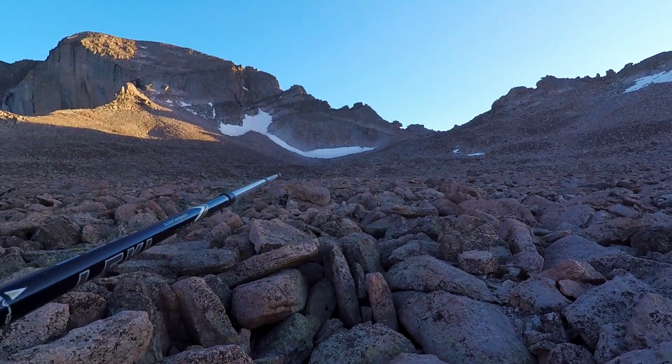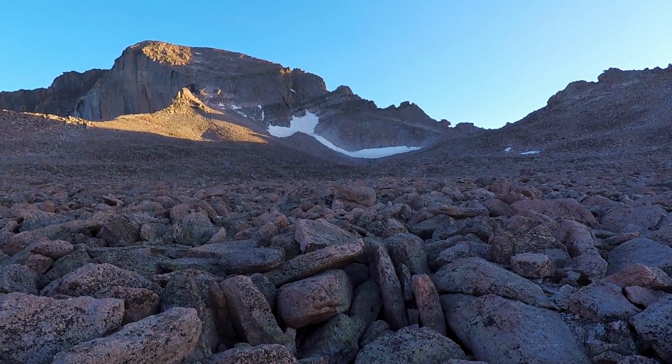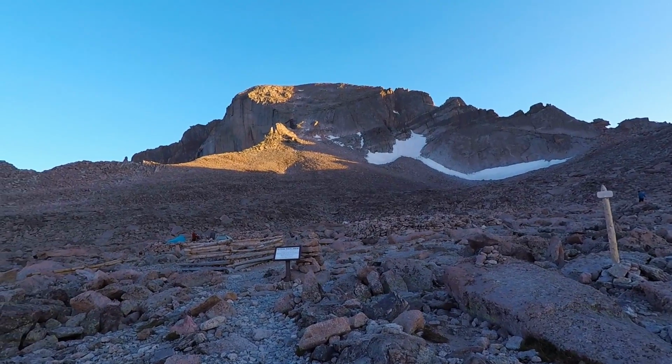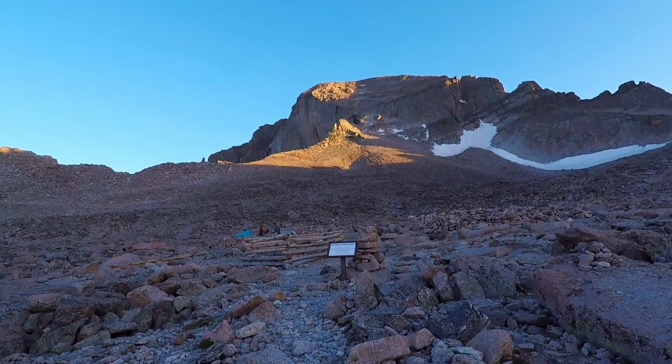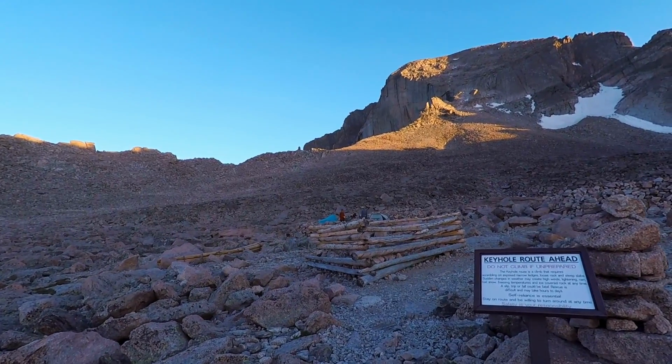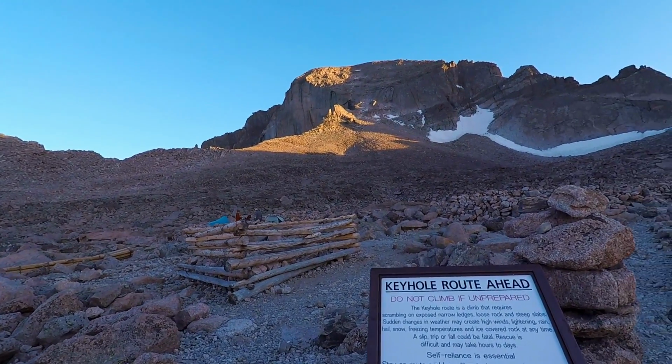Restrooms right there. Camp is right there. I see a tent, so we're almost there. The Boulderfield campground. That was not easy. Not easy walking right now. So we gotta find camp so we can drop these stinking packs.